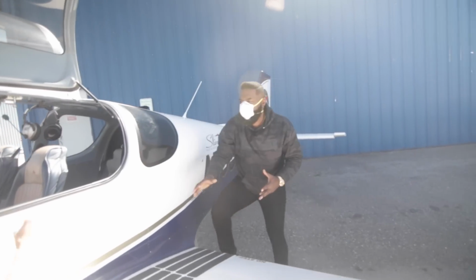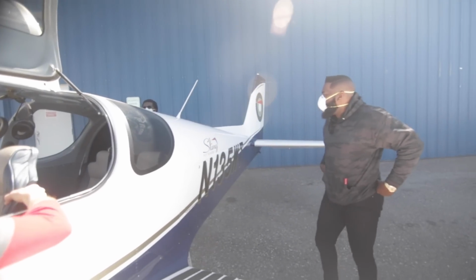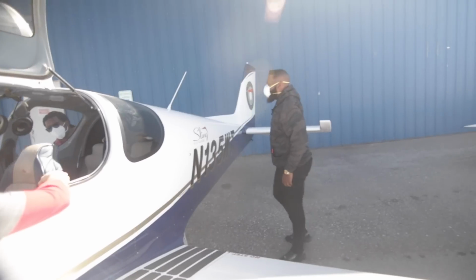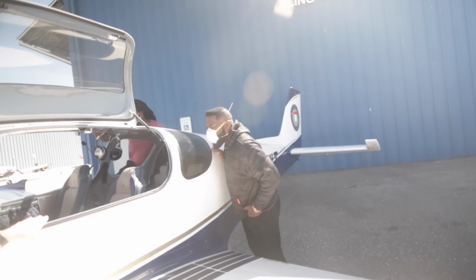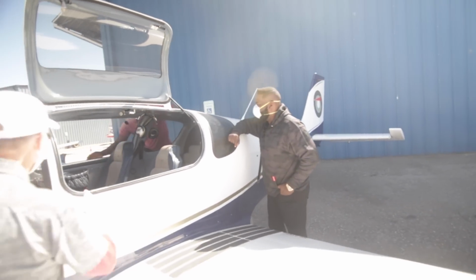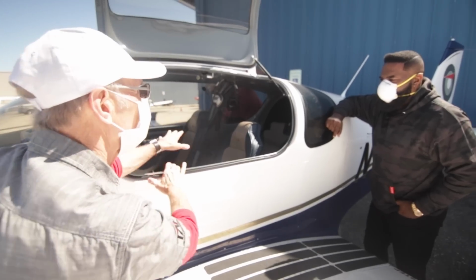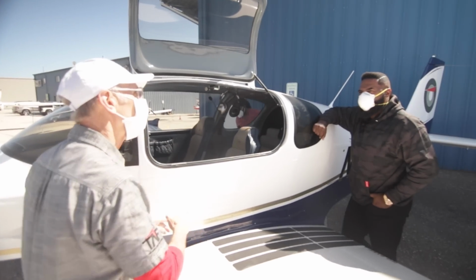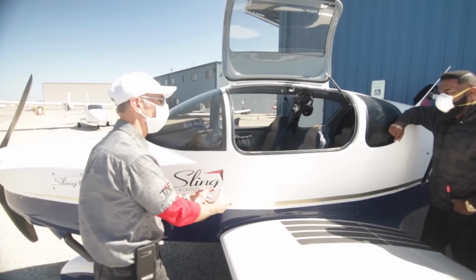I like how snug the fit is. For the most part, it'll go back all the way to there. The tallest builder is 6'7". He fits. And by going with the handbrake, which is a lot lighter and simpler system, I think it saved 8.5 pounds. You save 8 pounds, plus it makes the rudder pedals adjustable.